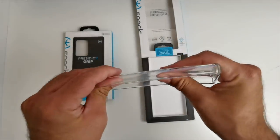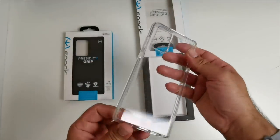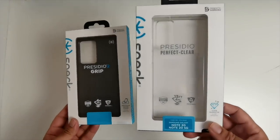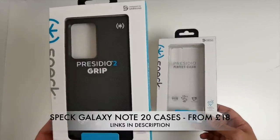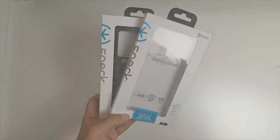And yeah, it's not your standard silicone. You cannot even bend this one. It's like a proper, nice, protective case. And it also comes in black with ridges. So you do have two options, the Presidio Perfect Clear and the Presidio 2 Grip. So awesome cases for the Galaxy Note 20.